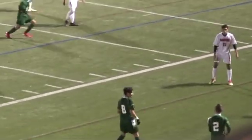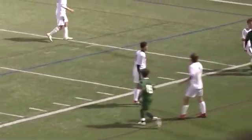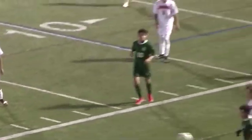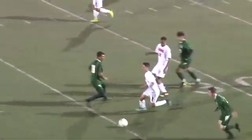15 minutes in to this first half. No score, Classical and Saugus. It's been virtually all Classical. Saugus has only been in Classical territory a couple of times, and it got out of there very quickly.